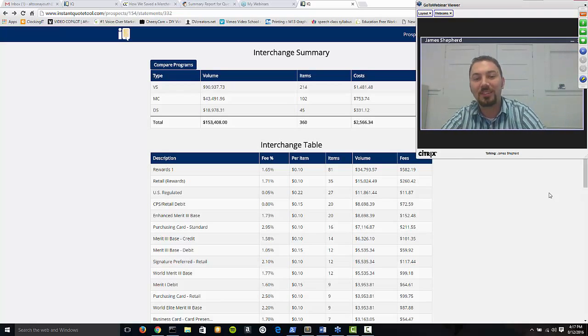So to say that what they're currently paying in interchange is what they're going to continue paying is totally wrong, because many times interchange is marked up. Also, many times they're not processing cards the way that they should process cards. Okay? And so, I want to use that as a segue to get into talking to you about the instant quote tool.